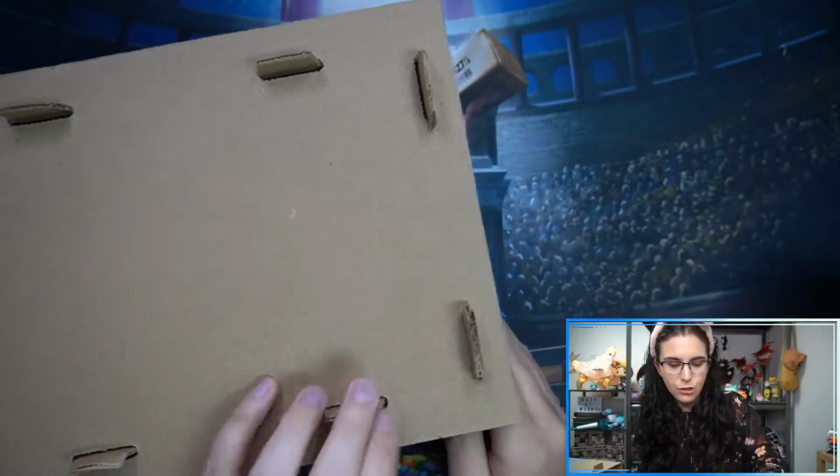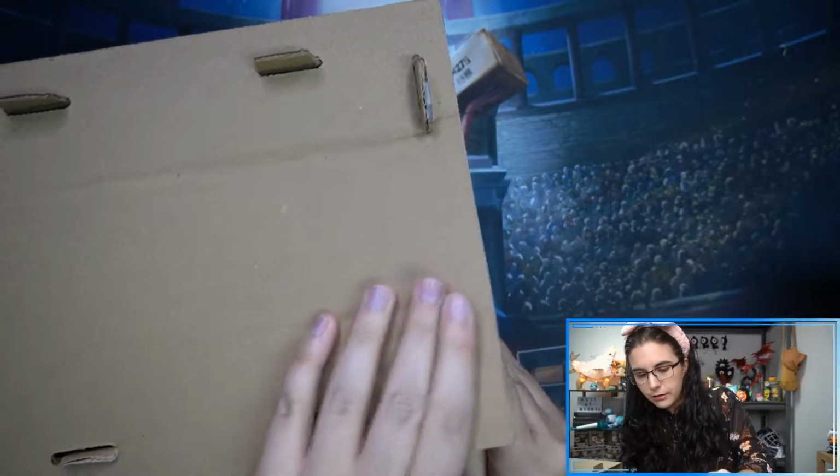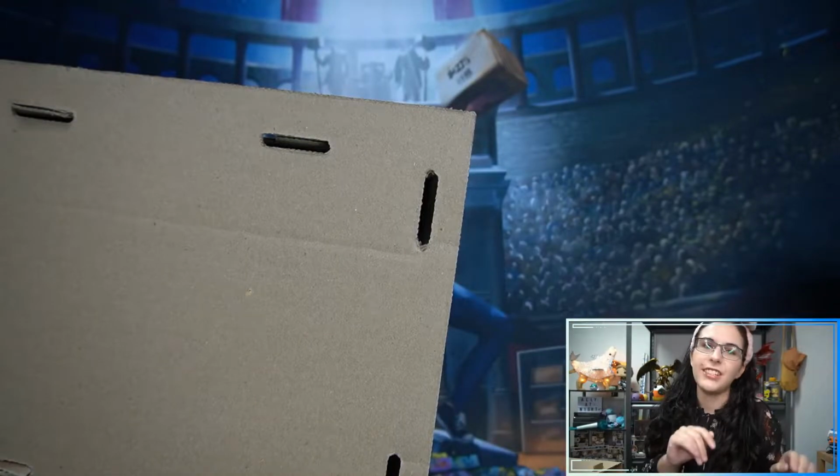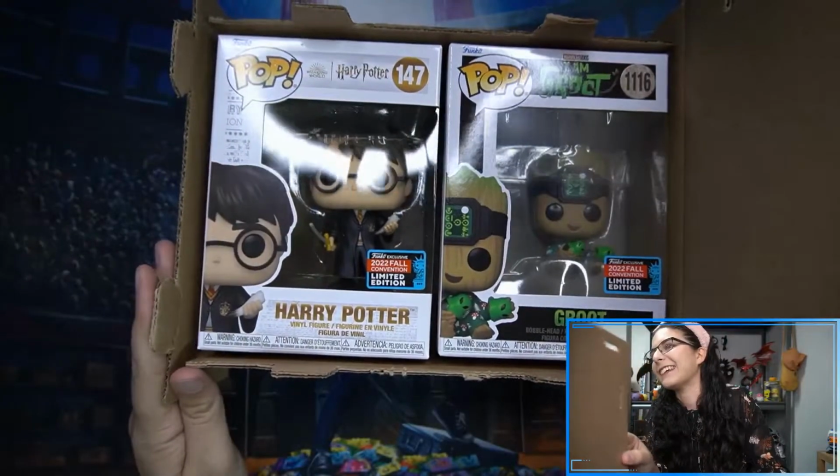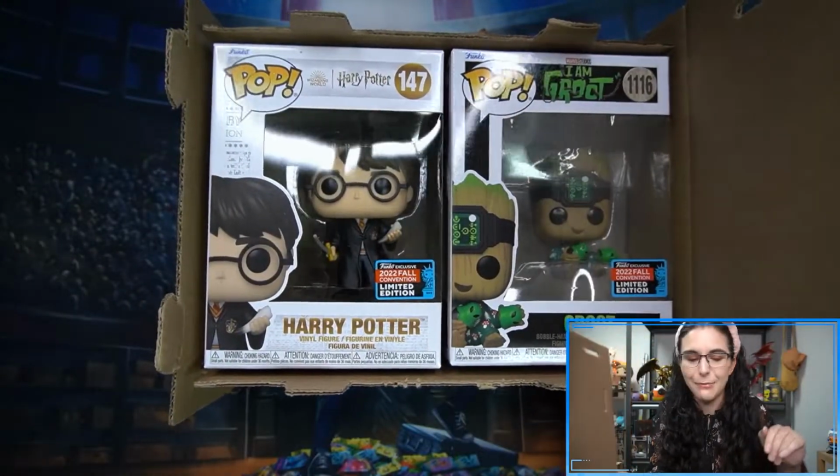You look like you should be like 2-pack sized. Oh, I forgot. There's 6. I forgot that there should be six pops. So this makes more sense. Okay. I forgot about the Harry Potter ones.